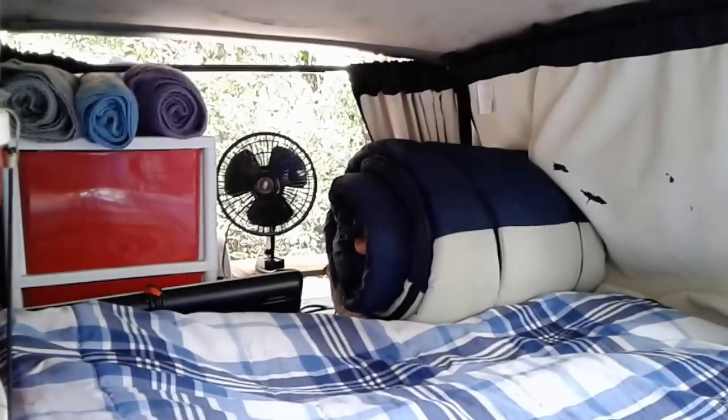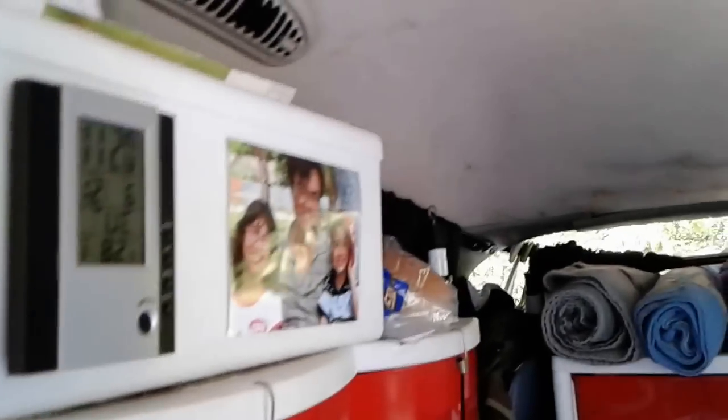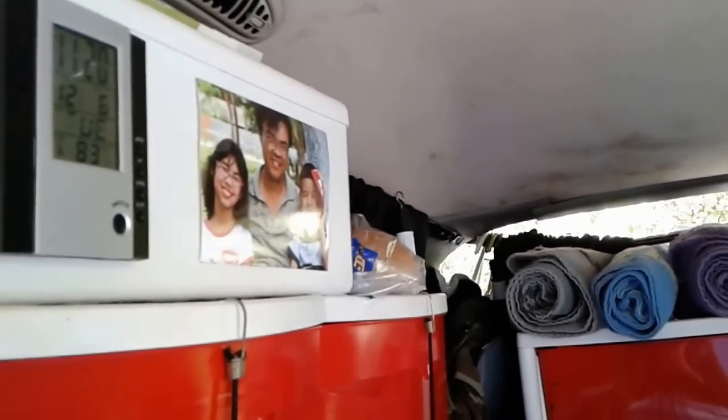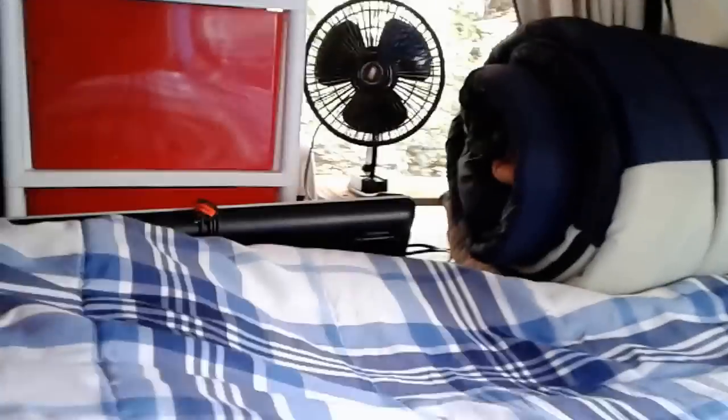As you can see, I've got the room here for sleeping. I have a sleeping bag, which I use as a cover if it gets cold. And of course I have my temperature, and it's like 82 degrees right now, 11:20 a.m. It is the 6th of December. So basically, the vehicle's still functioning great. The design, I think, was pretty good.